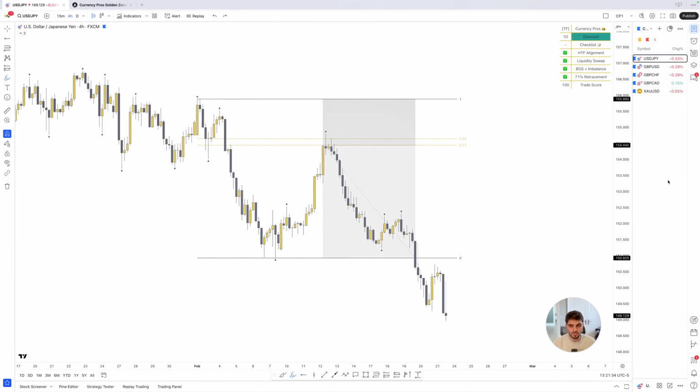Now let's start things off by going over each individual trade on TradingView. We're going to kick things off with USDJPY on the 4-hour time frame. This was my only swing trade this week and it hit full take profit, which is very nice. A ton of my community members also got involved with this trade, which is so amazing to see.